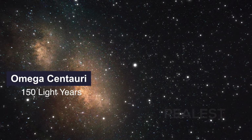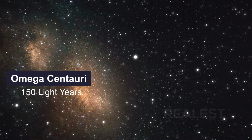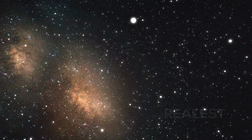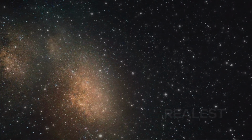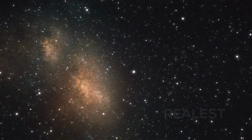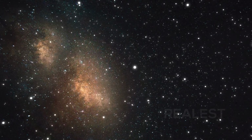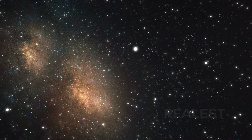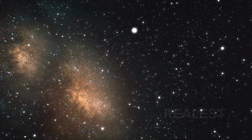Omega Centauri, 150 light-years. Located at 17,090 light-years, it is the largest known globular cluster in the Milky Way. It is estimated to contain approximately 10 million stars and a total mass of 4 million solar masses, making it the biggest known globular cluster in the Milky Way.